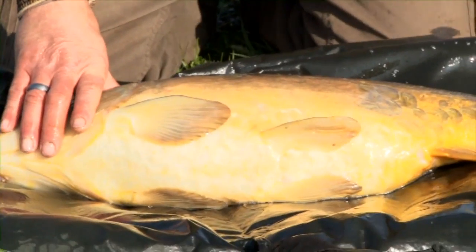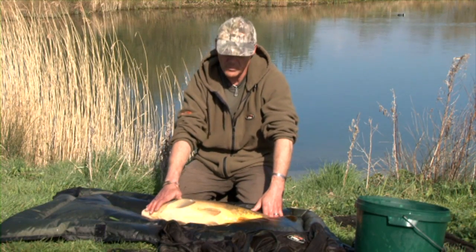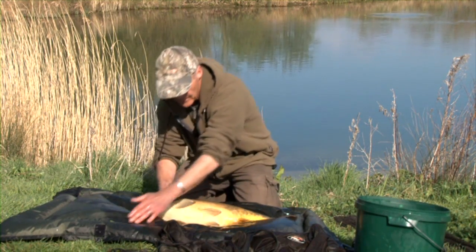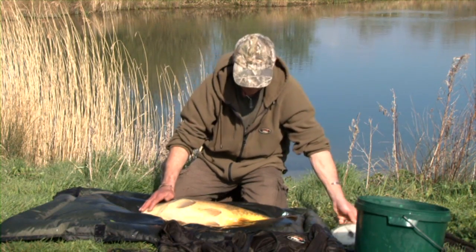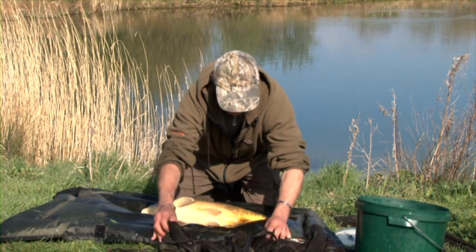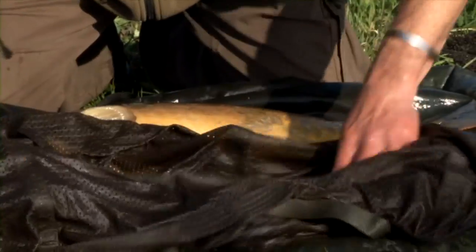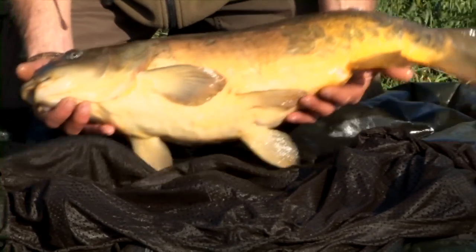What I've done here, before I've even got him out of the water, I've got the mat out and put half a bucket of water on the mat. It's quite sunny and bright and quite warm now, so it's nice and cold and wet. Got everything ready. Scales are already zeroed in before he's on the mat. Sling's laid out so I can go straight in it, making sure it's not tangled or inside out. So everything's ready to go, so the fish spends as little time as possible out of the water.